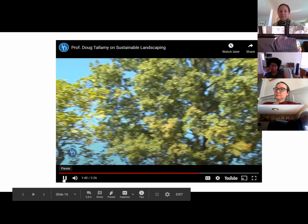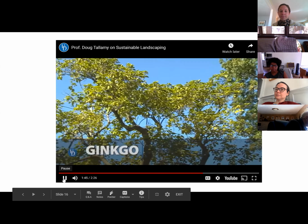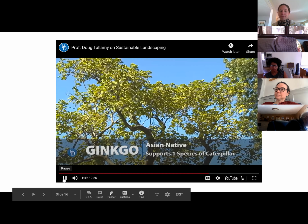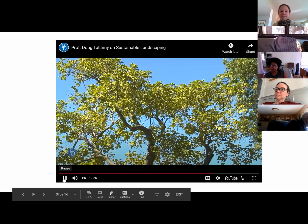Just for comparison's sake, if you had a ginkgo in your yard, which is from Asia, it supports one species of caterpillar. So there's a huge difference in the productivity of these particular trees. I care about this because we need these other living things to run the ecosystems that we depend on as humans. So we can think of this as, we're not making a sacrifice here. We are doing what's absolutely necessary to keep the ecosystems running that support us. So it's for humans.